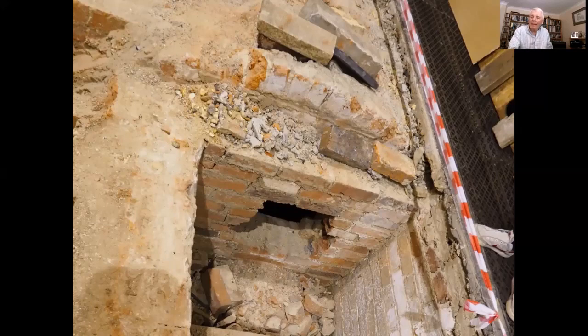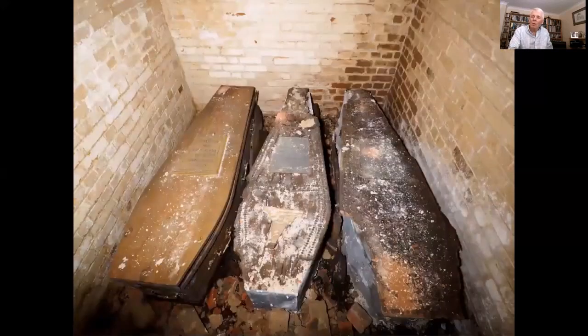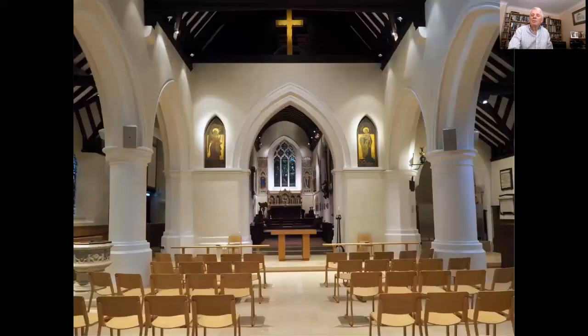And when I put my camera and a light in through that hole, that gave you this view of the three coffins that were in there. Again, hadn't been seen for over 150 years. And if you go into the church today, the renovation is just finished, this is what it looks like. It's a wonderful church, and it is now a church that is fit for the future. But under that floor, you have the vaults, and thankfully, everything has been recorded and we know what's there.